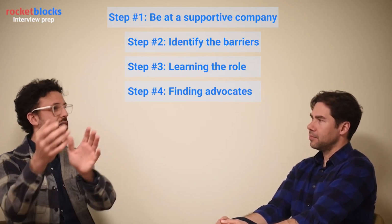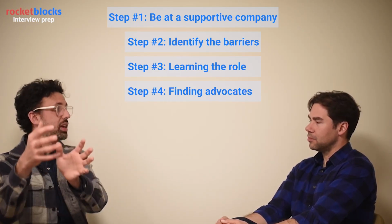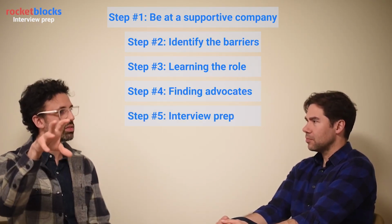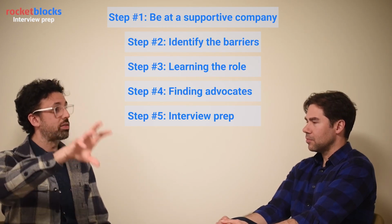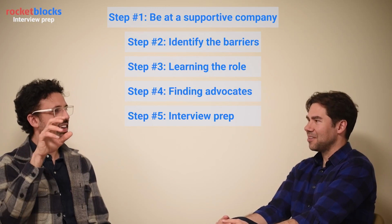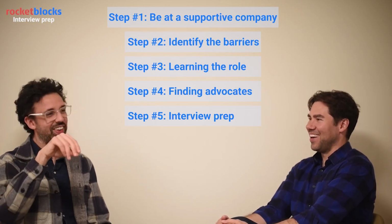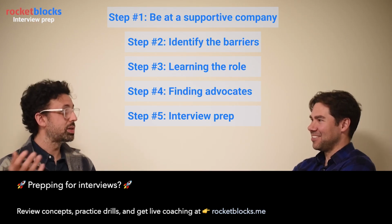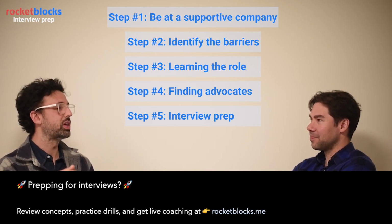And then last is, I think, understanding the interview and practicing for the interview. And so I think to understand the interview, you're going to hopefully leverage your advocates and leverage the fact that you're already a fox in the hen house. So learn how that works. Do a practice one, get someone who does the interview to help you, who's already your advocate.